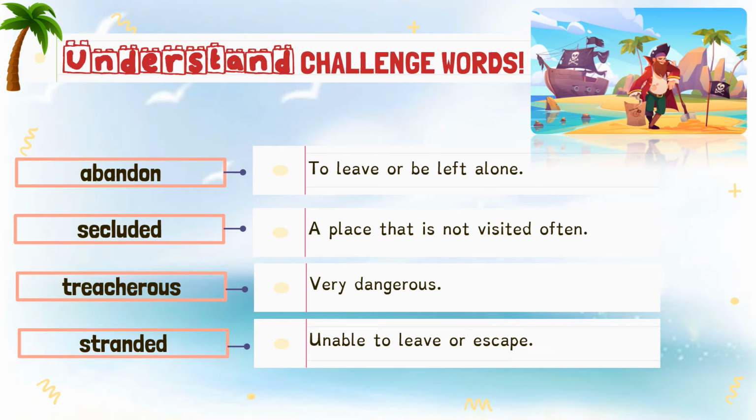Understand challenge words. Abandon, to leave or be left alone. Secluded, a place that is not visited often. Treacherous, very dangerous. Stranded, unable to leave or escape.